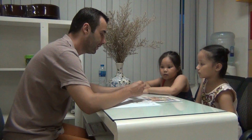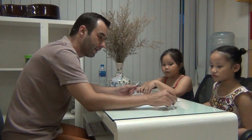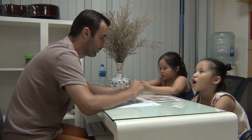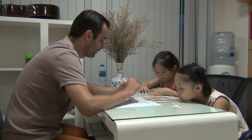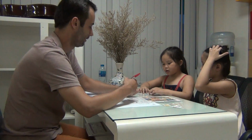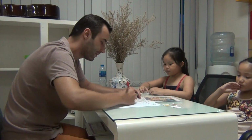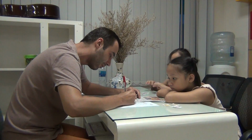Okay. Now, let's see. Do you know this? What is this? It's a pencil. Okay, how about this one? It's a mouse. Good. This one? No, not teddy bear. This is a dog. Okay, how about this one? It's a train. Okay, how about this one? It's a star. Star, and this is an eraser. Okay, one more time. Can you say eraser? Yes, good.